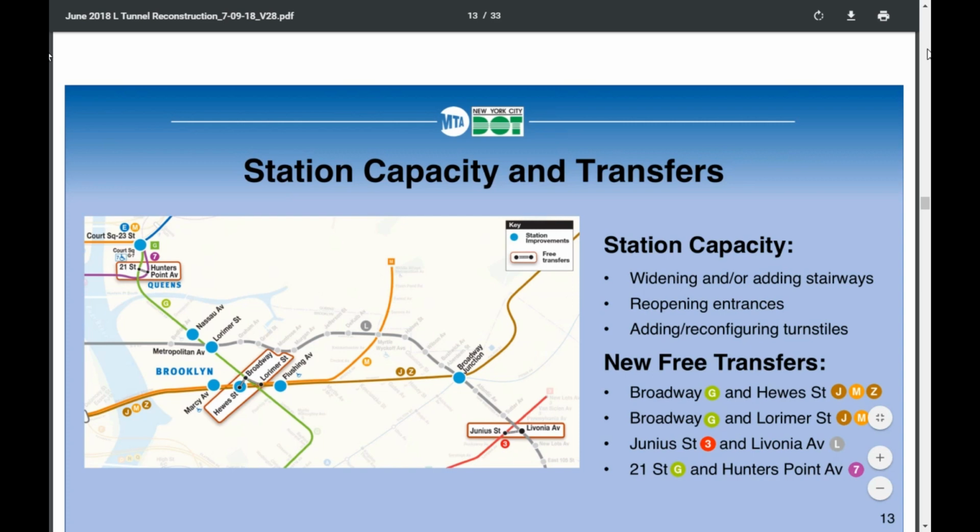Now, so you must be thinking to yourself, why does it say J, M, and Z for Hughes and Lorimer Street? Because to better assist and accommodate L train riders, displaced L train riders especially, the J and Z trains will operate local in both directions between Myrtle Avenue Broadway and Marcy Avenue. So there will be no weekday peak express service between Myrtle Avenue Broadway and Marcy Avenue.